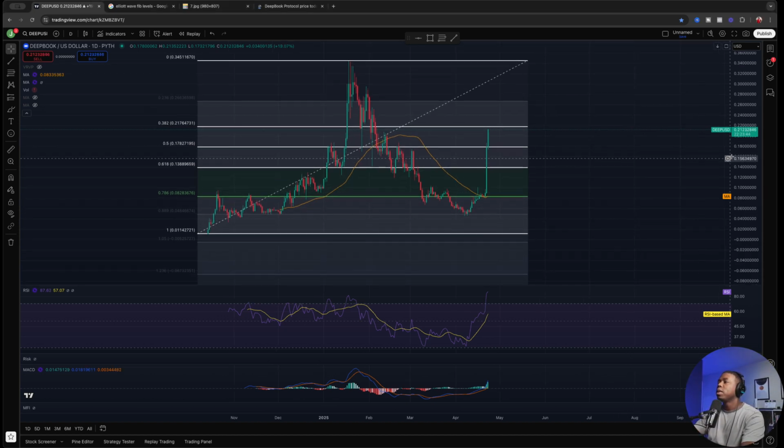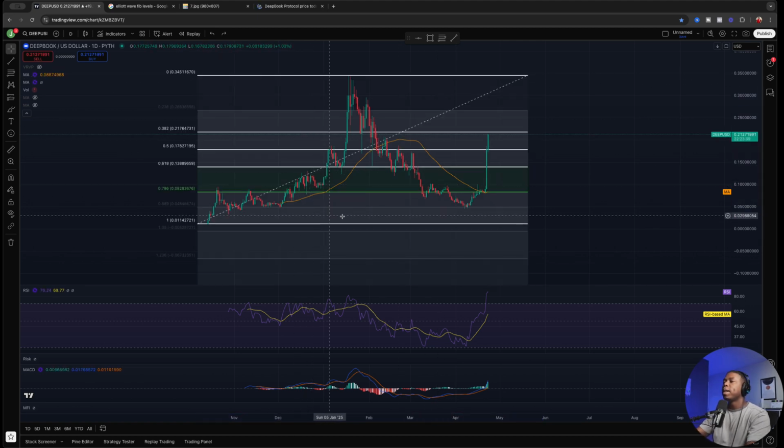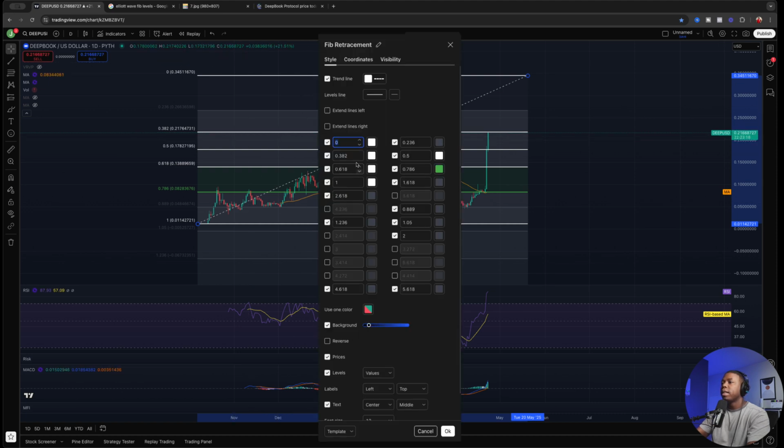First thing that I noticed with this entire move is that we have a retracement back to a very potent Fibonacci level, which is the 0.889 level. This isn't one that's standard on TradingView. You have to add this in. So just so you know what we're looking at, you can edit the levels here in TradingView for the Fibonacci retracement tool, and 0.889 is a Fibonacci retracement level. It's just not one of the standard ones.